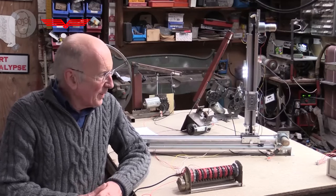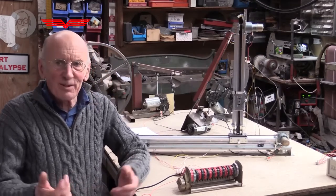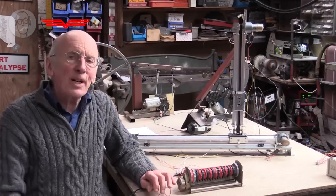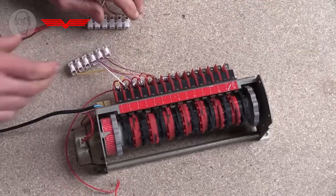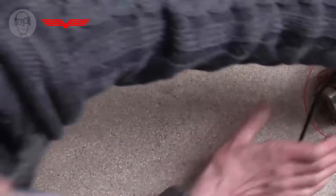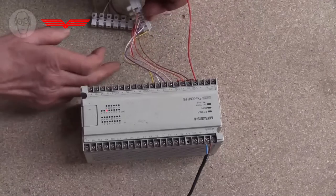And to start with, I was a bit resistant to the idea of PLCs because I thought, well, they're just sort of black boxes. But I was impressed by that one on the theme park ride. And of course, they can do exactly the same thing as these cam timers. So I can literally just pop it over. Here's my PLC.